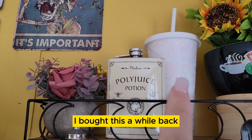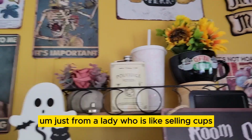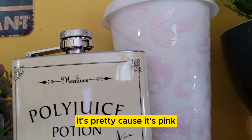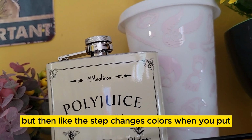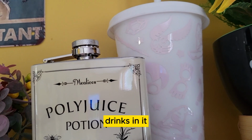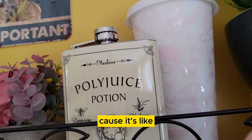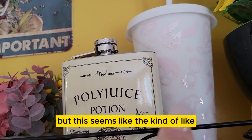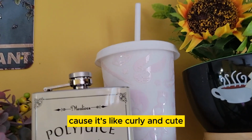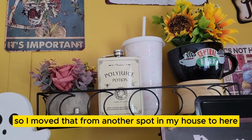I bought this white cup a while back from a lady who was selling cups, and I really liked it. First off, it's pretty because it's pink, but then the stuff changes colors when you put cold drinks in it. So I thought that was cool, but I've never actually used it, because this seems like the kind of decoration on a cup that'll peel off with use. And I like it pink anyway because it's girly and cute, but still Harry Potter. So I moved that from another spot in my house to here.